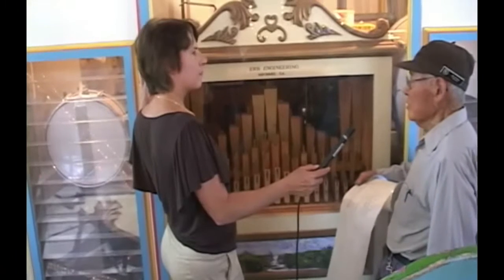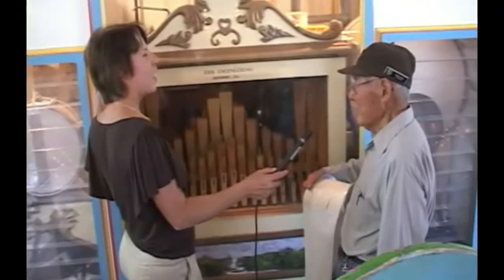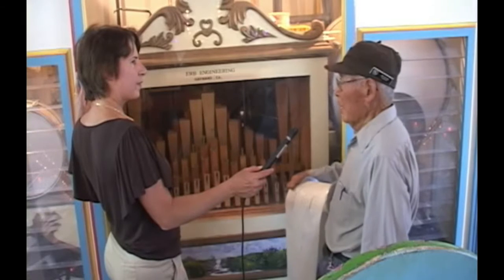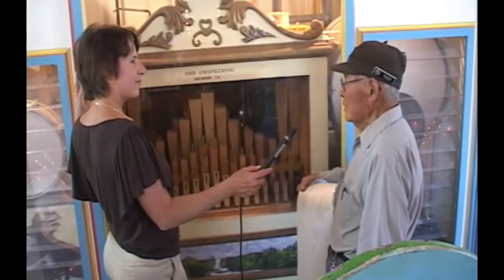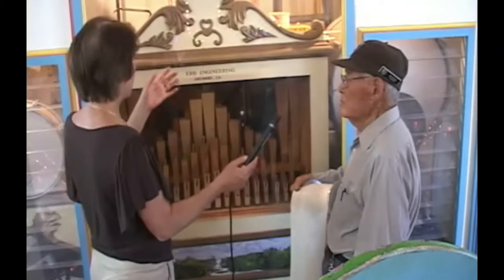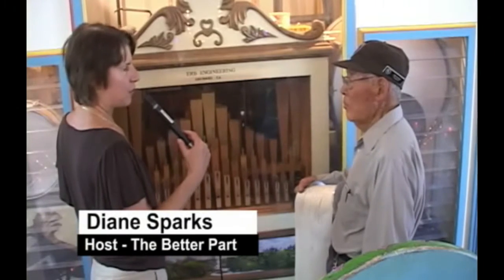When this carousel was brought here, the band organ didn't come with it. It was missing or broken or something, and one of the service clubs found this one and donated it. And it took an expert, one of the very few people who know how to repair these things and tune them up. So it's kind of a rarity to have these. So this was inside this structure when you received it then? Yes. Okay.